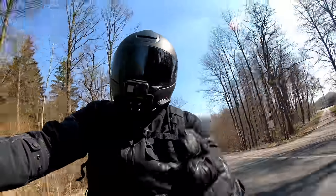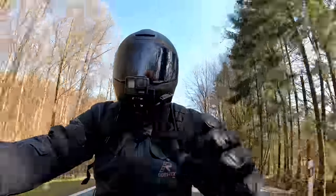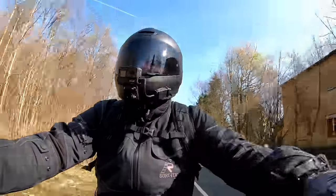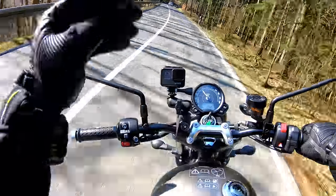And this is only a 5-speed transmission. You're only going to have a problem with that if you go out on a highway. If you don't, then this is fine. Roads like this are great.